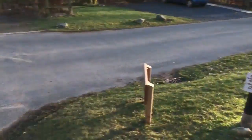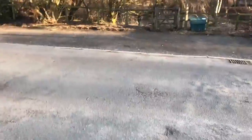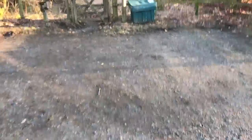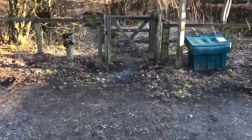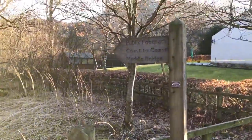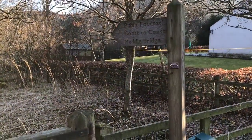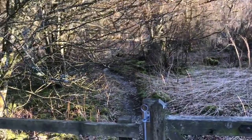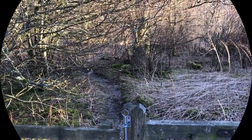tarmac road, and then we're basically cutting straight across this road and using this as my mini split at the end of the lake. And now we've got signs again, Coast to Coast, Ennerdale Bridge. So I reckon it's about maybe 4 or 5 miles from here to Shap.